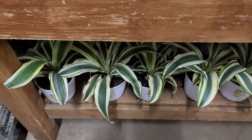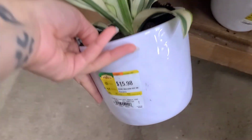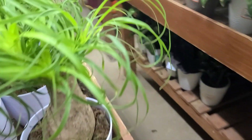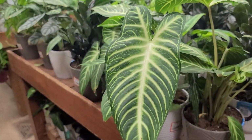There's some Dracaena White Aspen down here. Looking not bad for $15.98. I'm definitely never mad about these. I think they're really cute. I don't know if they're easy care like the rest of Dracaena tend to be, but let me know in the comments below. This one is the Xanthosoma.